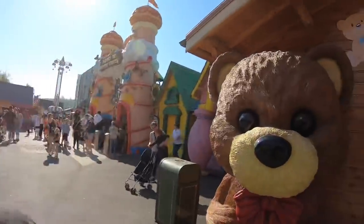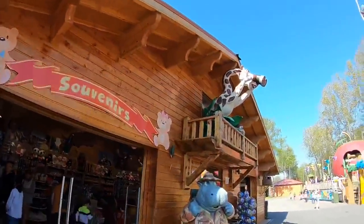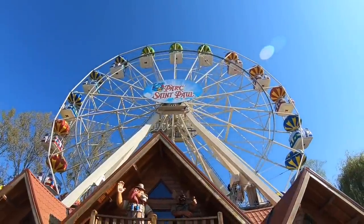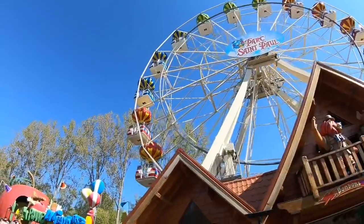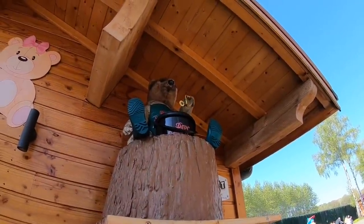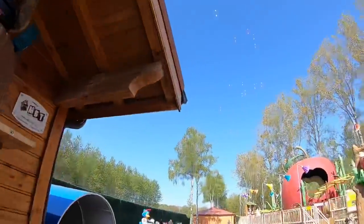This giant teddy's quite cute. In fact, the whole shop's pretty cute. It's a nice bit of theming around this section here. Unfortunately the wheel's not running today, so straight onto the next cred. Little beaver blowing bubbles out of here. Cred.